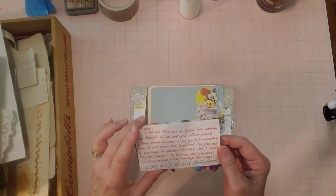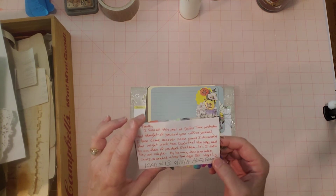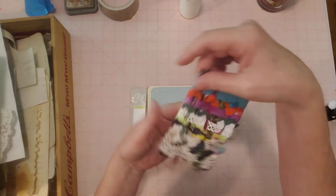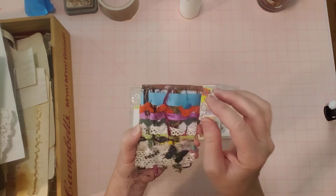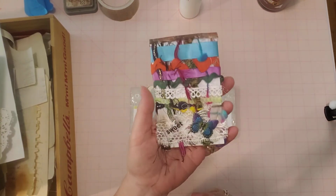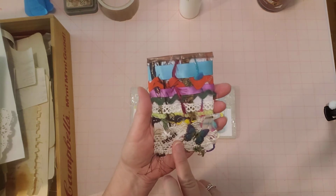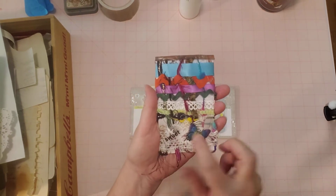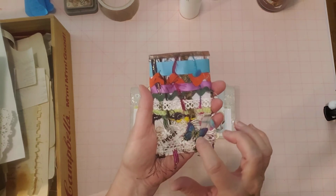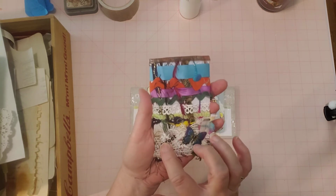Oh, this was an ATC, made by Maria in September of 2019. Isn't that cool? It's got all of this texture on here. Very textural, but very cute and pretty. Look at all the stuff on here. She's got lace, a butterfly, like an applique kind of, but it feels kind of plastic. You hear that? The word sweet right there.